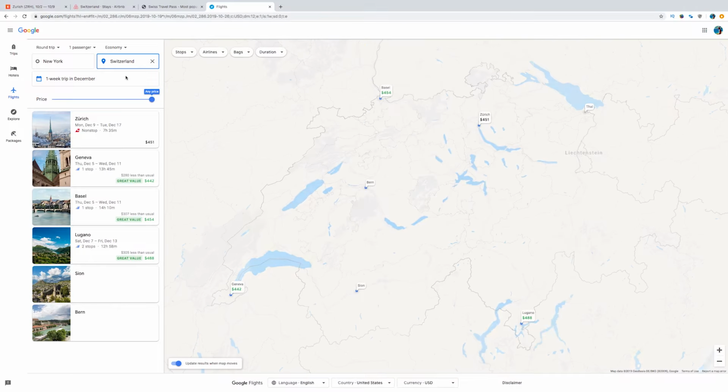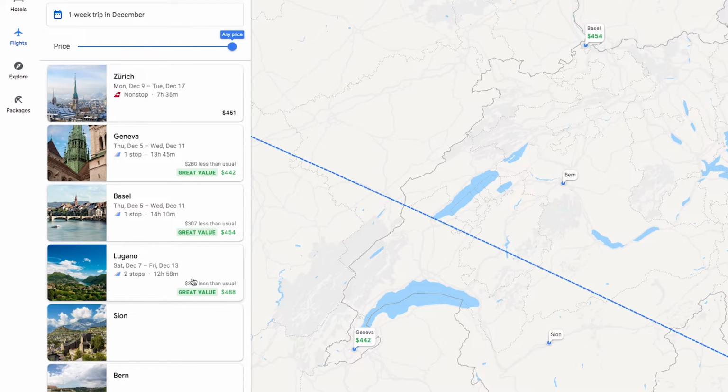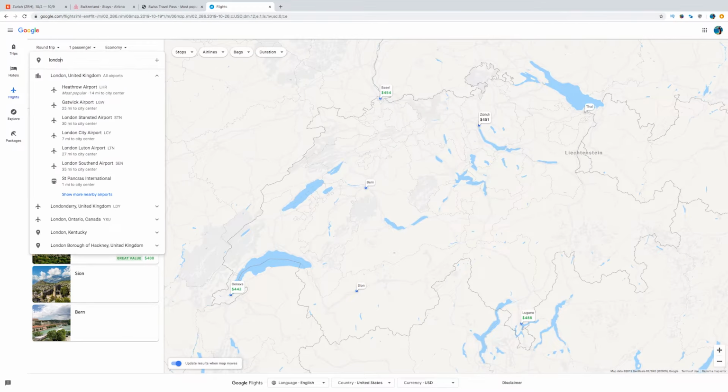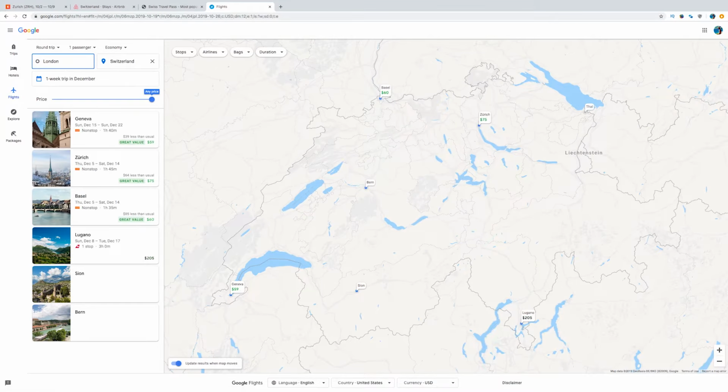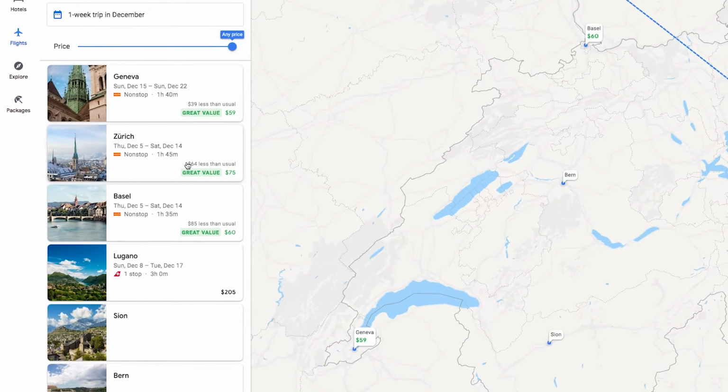So for flights, you can find cheap flights to Zurich or Geneva. I've seen anywhere from $400 to $500 out of the States, but often it can be up to $1,000. What I recommend, if the flights aren't cheap, is to fly into a popular airport within Europe, such as London or Paris, where the flights are fairly cheap, and then from there buy a separate ticket to Geneva or to Zurich, and you can get those for anywhere from like $50 to $100.